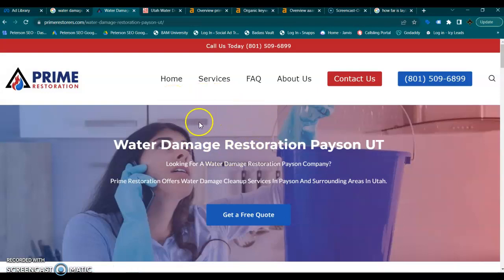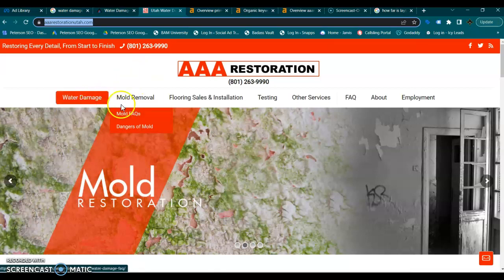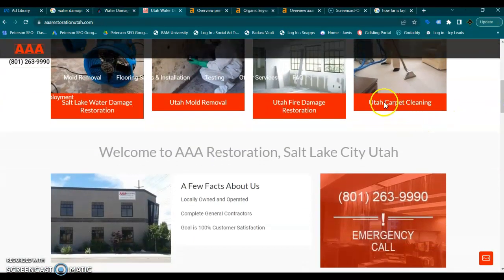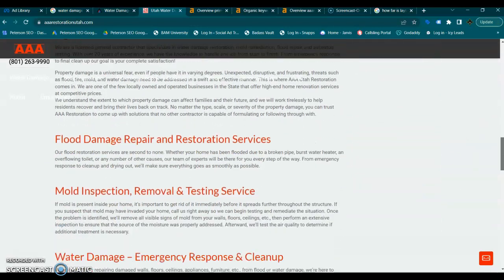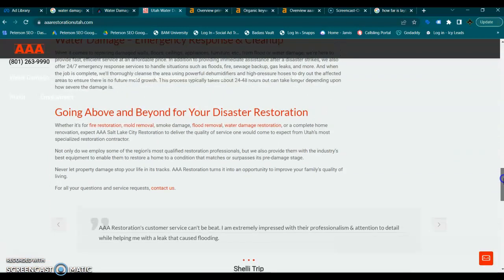So there's a lot of work that actually needs to be done here to optimize. If we look at your top competitor in Salt Lake, it's AAA Restoration. Their website is not fabulous, but they do have separate pages for each service. All of their pages have unique content and their own keywords. They've got a ton of interlinking between pages. You can see they're focused on buyer intent keywords that are local, but it's not the same keyword. They're different keywords, different interlinks, and a ton more content. So these guys are beatable, but you're going to have more content, not just on the homepage, but throughout the website.